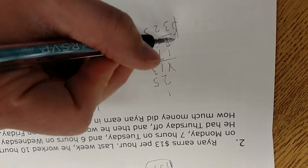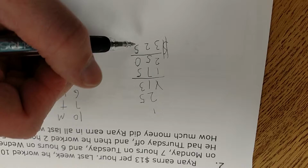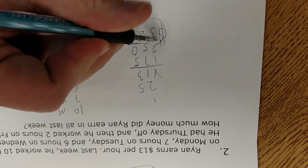So all together, he worked 25 hours and made $13 each of those hours. He made a total of $325. I hope this helps you to solve these problems.